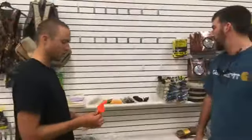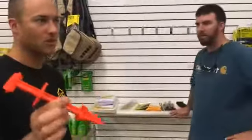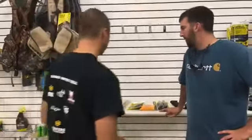Yep. That's a great point, Sean. It makes it a lot easier to keep things clean, and that's important because you don't want to damage the meat. Exactly. So check it out. You can't miss this. I mean, this is the only one like it. There's nobody else that offers anything like the butt out. It's a Hunter Specialties exclusive item.